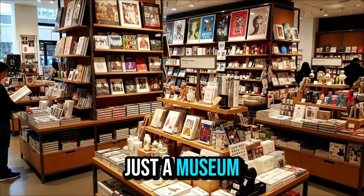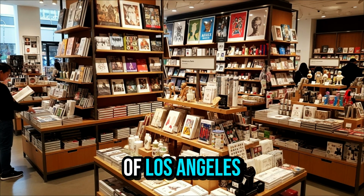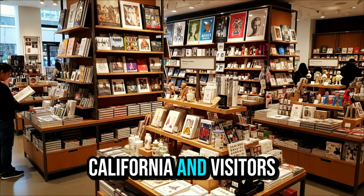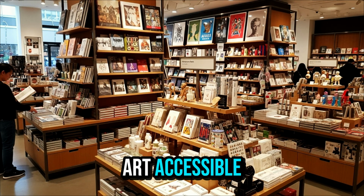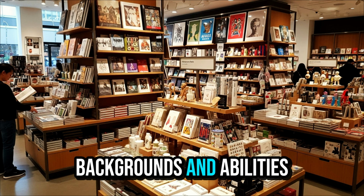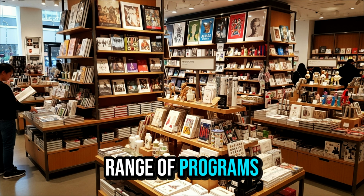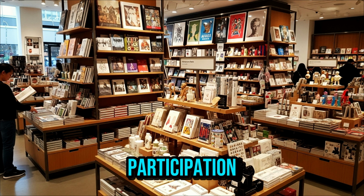LACMA is not just a museum, it is a vibrant educational institution that serves the city of Los Angeles, the state of California, and visitors from around the world. One of the museum's core missions is to make art accessible, engaging, and educational for people of all ages, backgrounds, and abilities. Through a wide range of programs, LACMA fosters learning, creativity, and community participation.